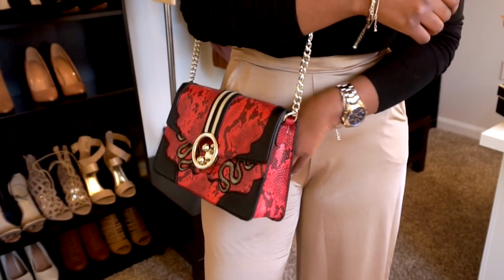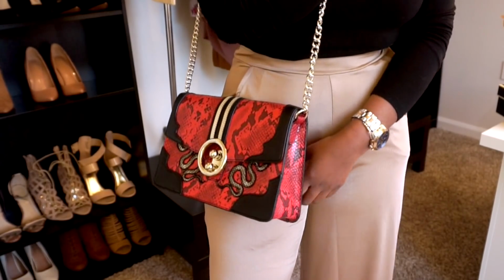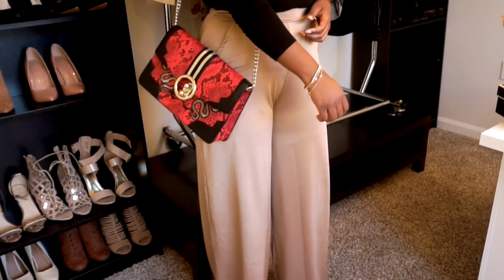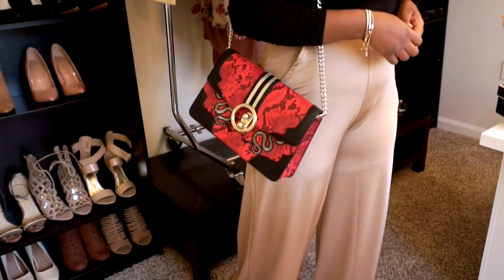If you are going to do a red bag, make sure that your entire outfit is a nice subtle neutral color. If you are going to do a bold red lip, make sure that the rest of your face is pretty neutral and you're not doing red eyes, red lip, red cheeks. So that's really what I mean when I talk about a pop of color.